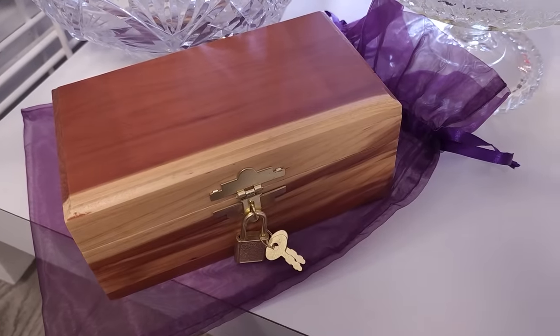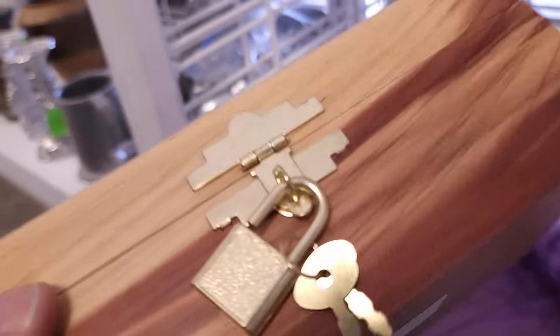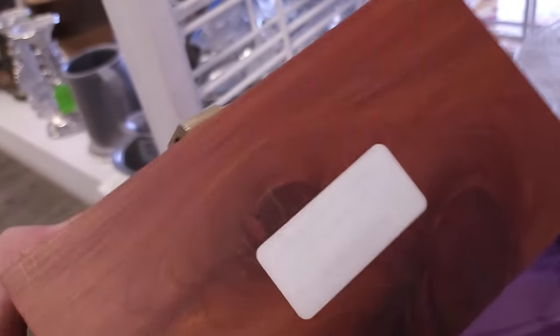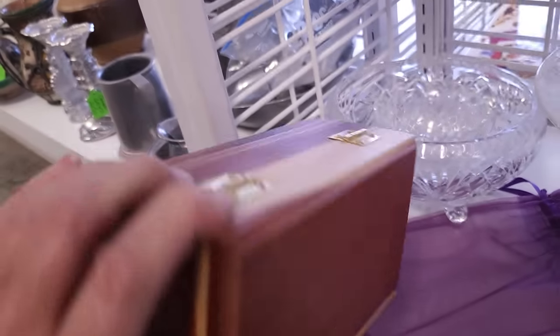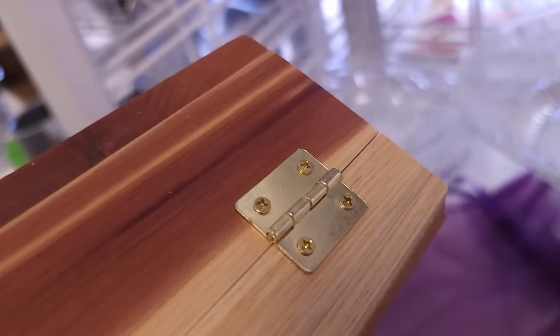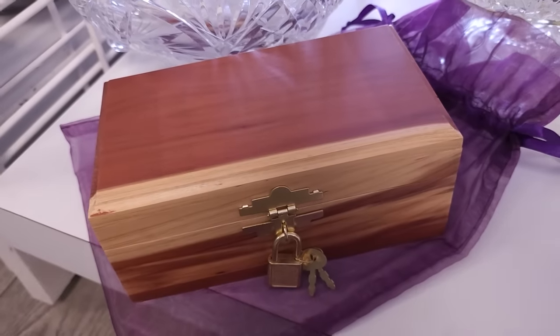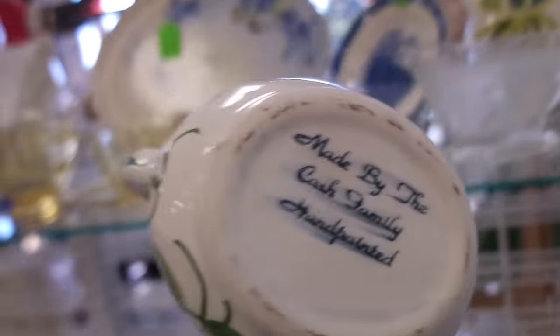Look at this great little cedar chest. It might be a Lane. I don't know, I'd have to open it up, and to open it up, I have to take the keys off of the lock. It's in pristine condition, and you can see it was given to someone as a gift. Okay, that's not super old. I can tell because there's Phillips head little screws in that, but it's a beautiful little box for $10. I'm gonna grab it.